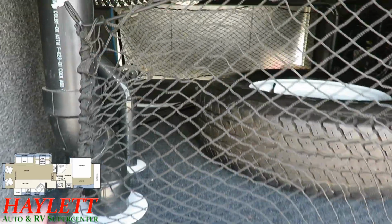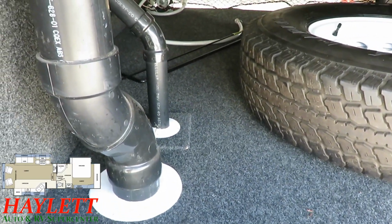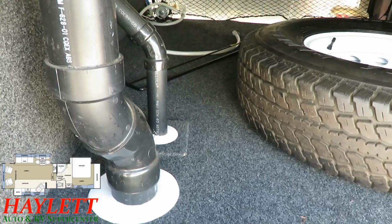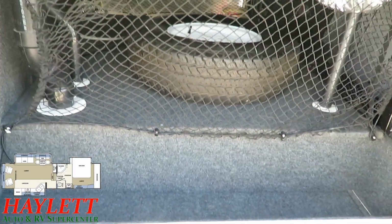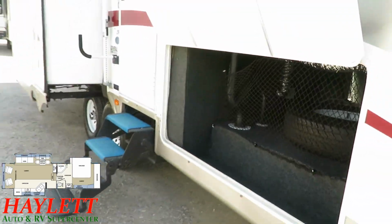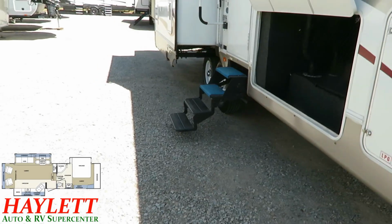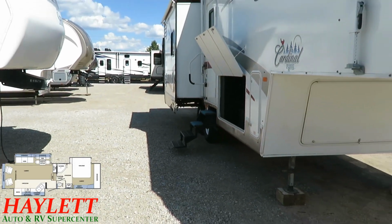But if you look past that, you look down in here, look at the floor in the pass-through. They didn't put like dirty, loose cargo in this thing. It is beautiful in here. This is cleaner in the pass-through than some new fifth wheels that I get sometimes here at Haylett RV. Stuff like having the quad step to make coming and going, that's things that didn't hit the mainstream market until a little bit later.